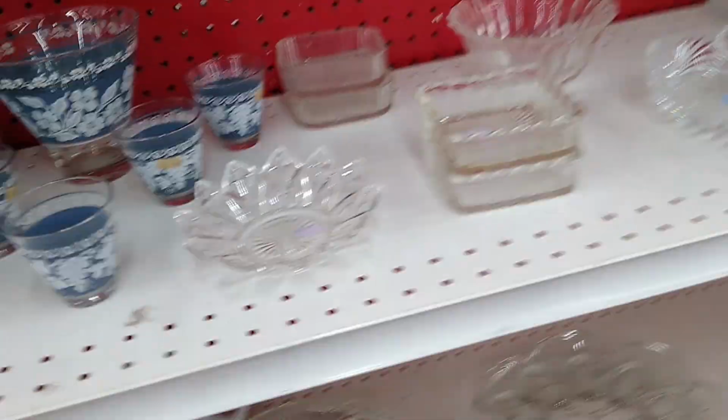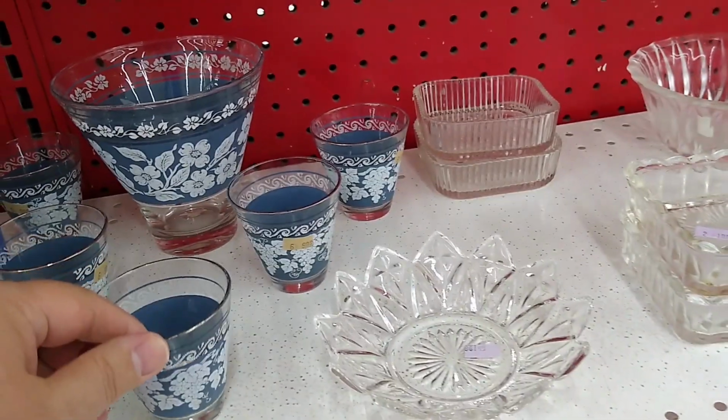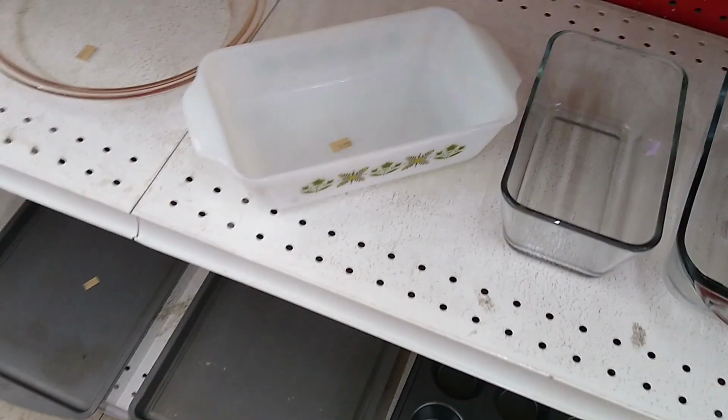And a lot of clear glass. I mean, it's cool stuff, but not super high demand. This is the very store that I got... Oh, now here we go.